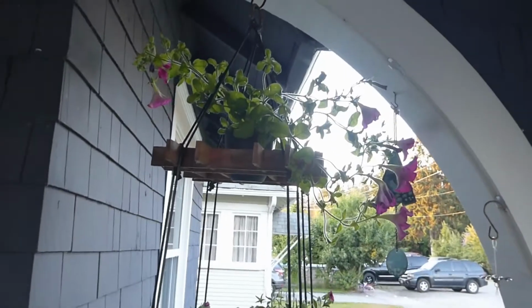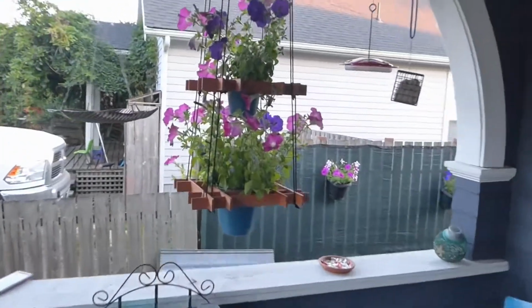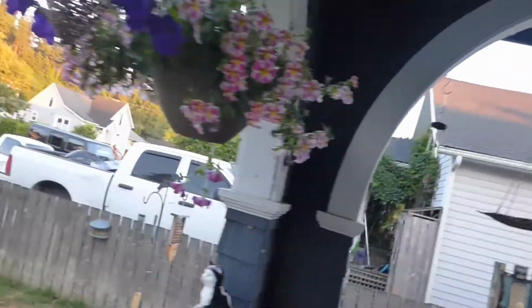And then these are my other Calibrachoa and Petunia. And I'll give you a closer view of this guy. And then let's head around the side.